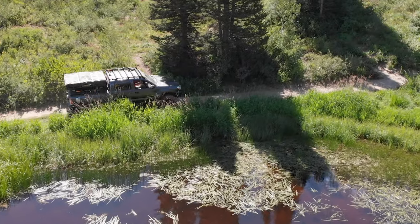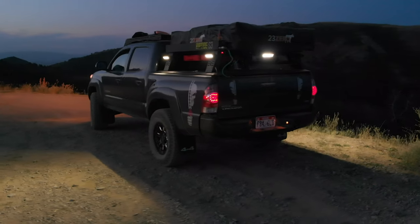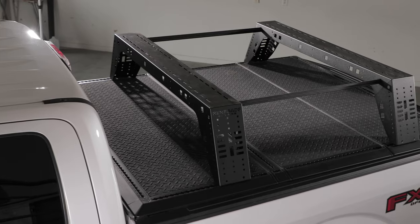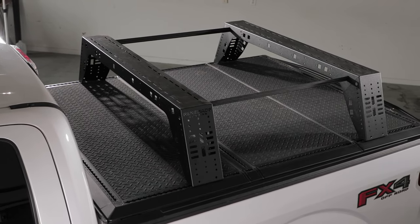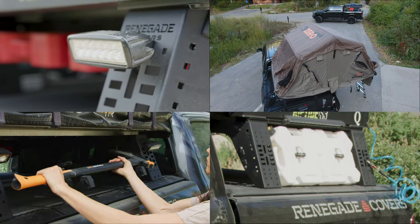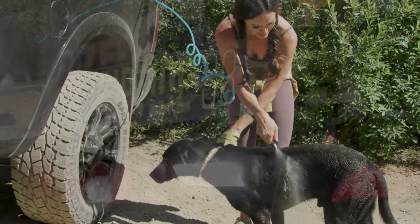Are you an avid overlander? Then Renegade has you covered. Utilizing the L-Track system, you can build the overlanding vehicle of your dreams. Quickly attach the Renegade rack system in minutes, handling endless combinations from rooftop tents, LED lights, rotopacks, tools, and the Riptide pressurized water system. Built with a rugged design that is backed by the Renegade name.